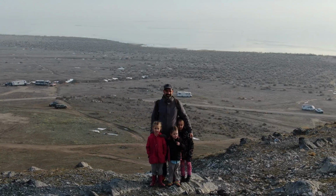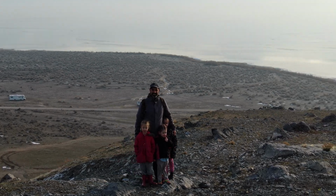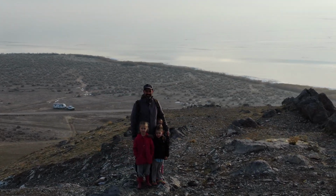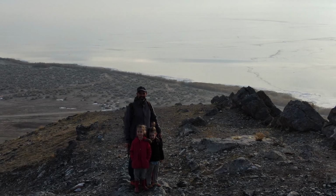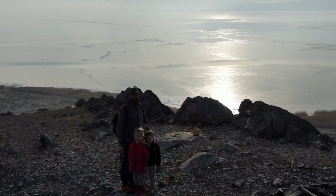The views up here are spectacular, and this is especially one reason why I love camping, because you are in locations first thing in the morning when often the views are more epic with maybe mist out across the water or just the sunrise in general.